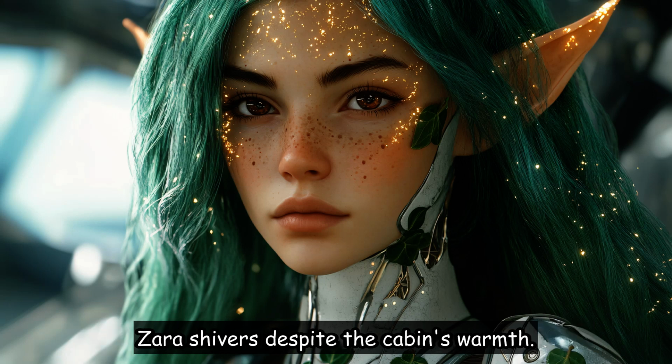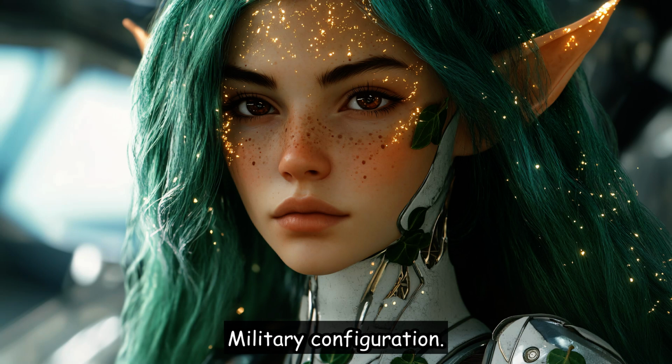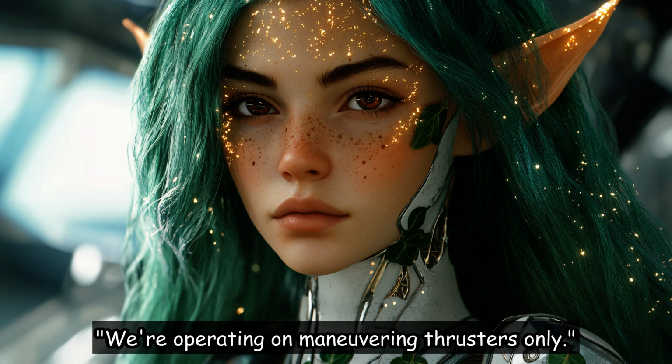Zara shivers despite the cabin's warmth. "I am Voss. I am many. I am inevitable." A proximity alert cuts through our conversation, a ship approaching from the debris field, moving with purpose. Military configuration, weapons hot. "Can we run?" I ask, struggling to focus through waves of pain. Zara shakes her head. "Main drive's offline. We're operating on maneuvering thrusters only."